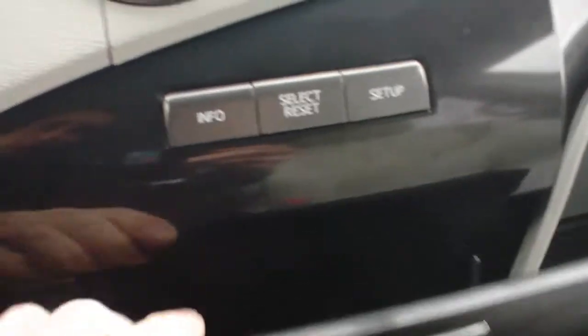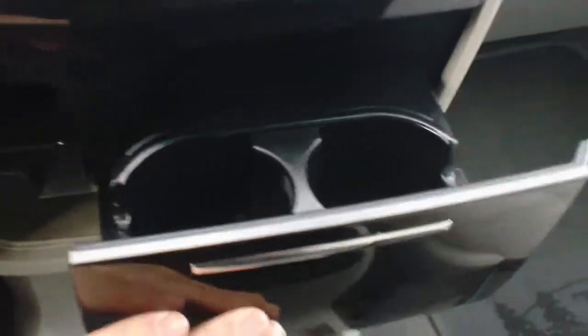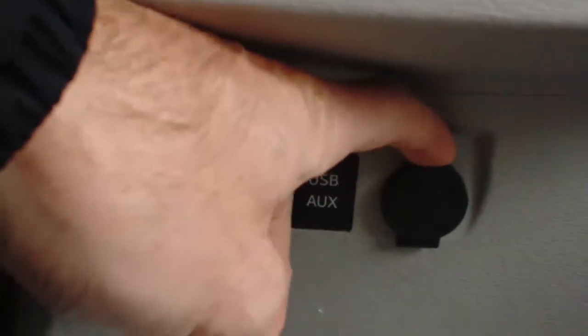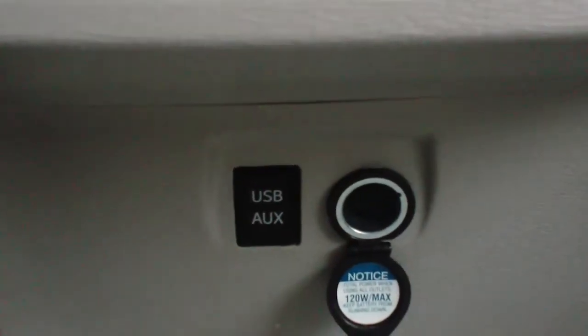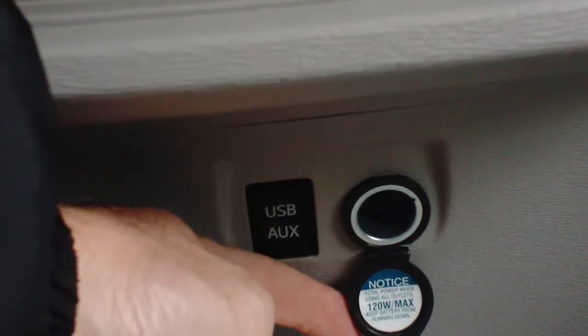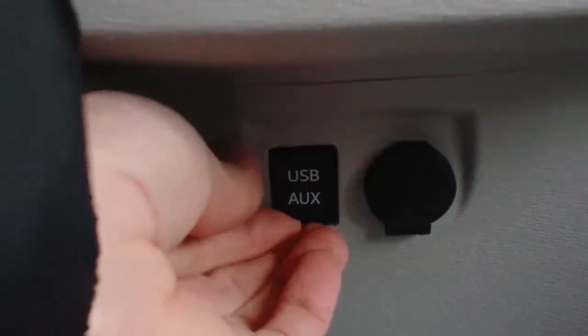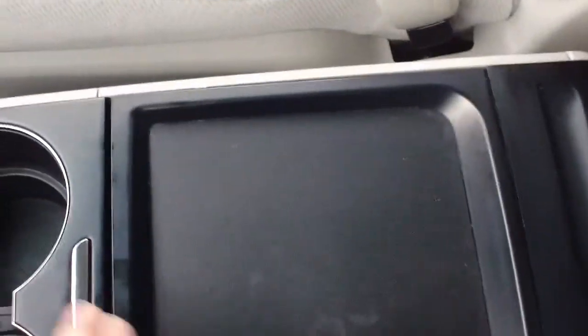And as you come down here, you have your cup holders. There's a little storage spot down here, and down below here it has an auxiliary jack plug-in and another 120-volt spot for charging. Your auxiliary here, it's a USB auxiliary. Either one, so you can plug in your iPhone, or if you have an MP3, it plugs in right there. You'll be connected through the sound system. And then your center console here has a couple more cup holders, and a deep storage spot here as well.